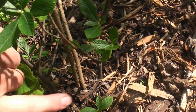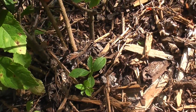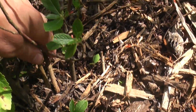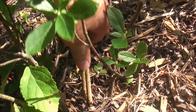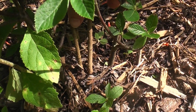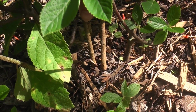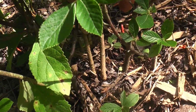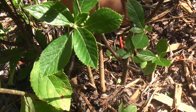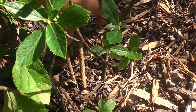Okay, now here is a branch of clethora. And here is two branches of this other thing. I'm going to wind up this fall digging this up and seeing if two different plants have intertwined themselves together here. I'm going to try to identify this other thing first because it's not a clethora. It does not have clethora smell. The bloom structure looks different. So I don't know what's going on here. It's strange.